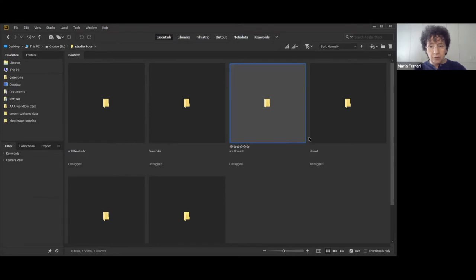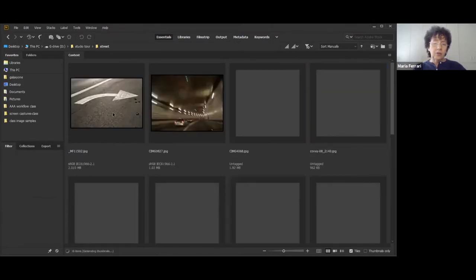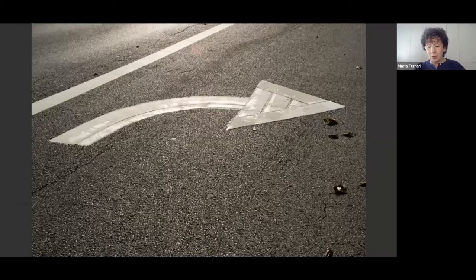The Southwest I showed you already. Okay, here, hold on. Okay, so here's a bunch of just street photography. A lot of this is random stuff. I always have a camera with me. If I don't have my camera, I have my phone. And the best camera you can have is the one you have with you at the time. So you go with what you have.